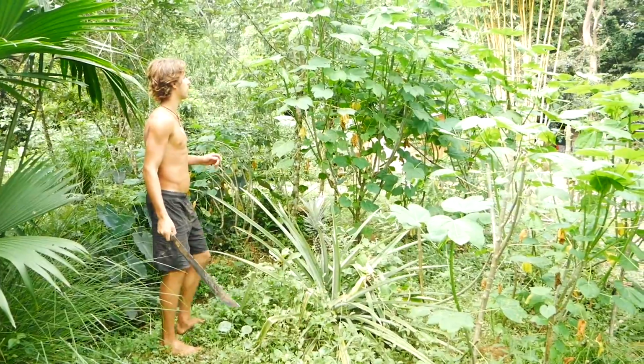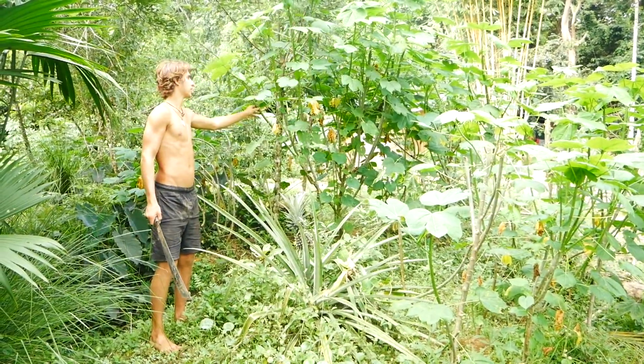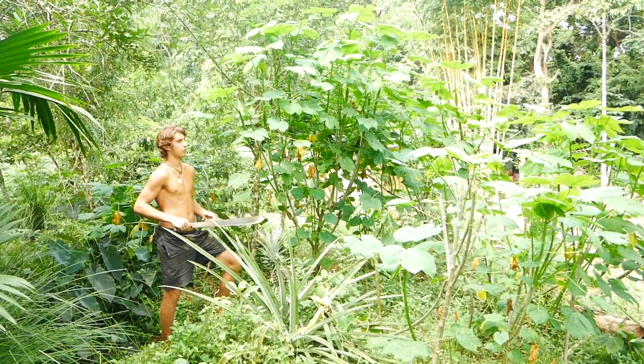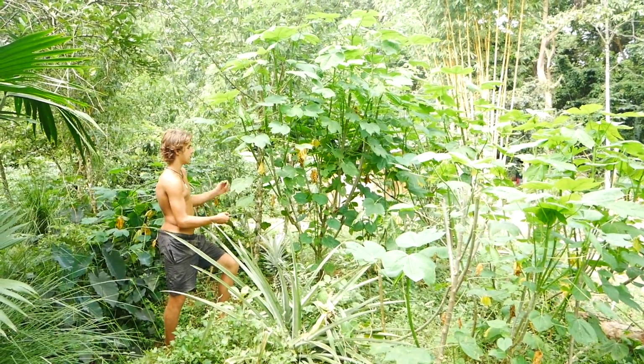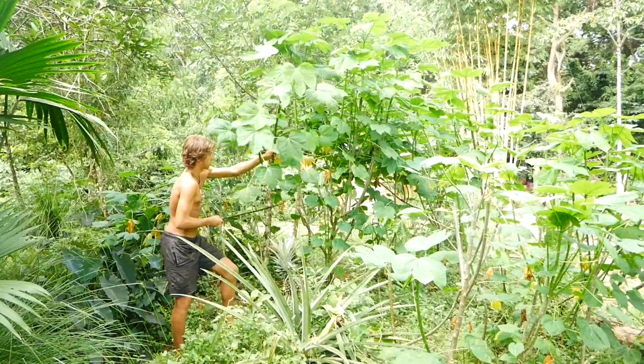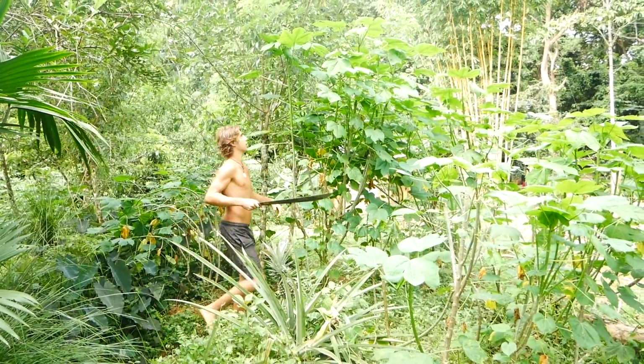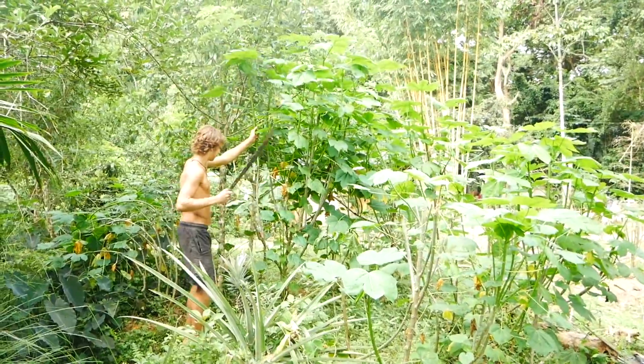Okay, so here we are with some of our chaya, and I'm just gonna chop down the top half of it because we have a lot of it and it'll grow back well when I just chop it right at the base of this stalk. So we're gonna get that and we're gonna bring that back to the kitchen and take all the leaves off of it and use it for our dinner.